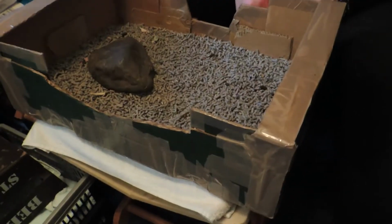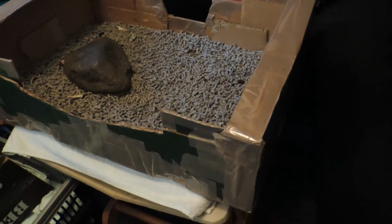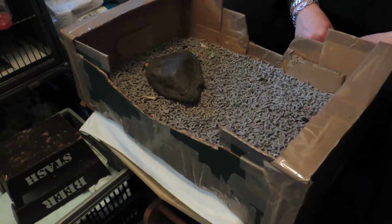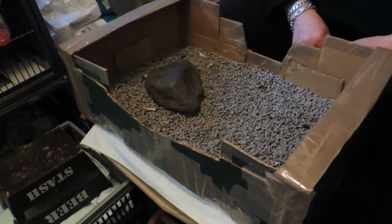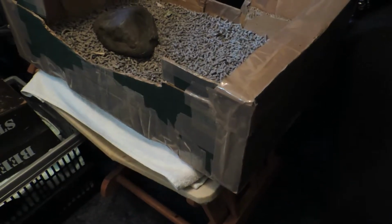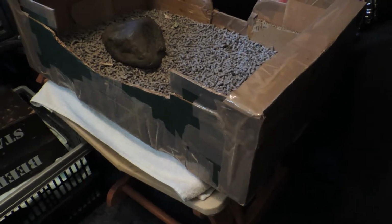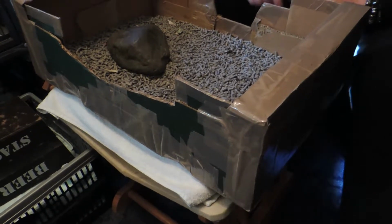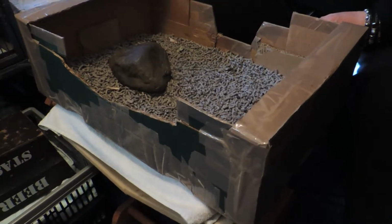This is their big one. With it being nice and deep, it means they can kick about in there, they can dig. Digging's a natural behaviour for rats, and you want to try and replicate that in the home environment. And we cover our boxes in parcel tape just to give them a little bit longer life. If your rats are chewers, then don't do this, because if they ingest the tape, it could be really bad for them, causing internal blockages.